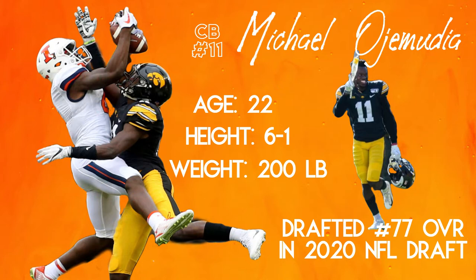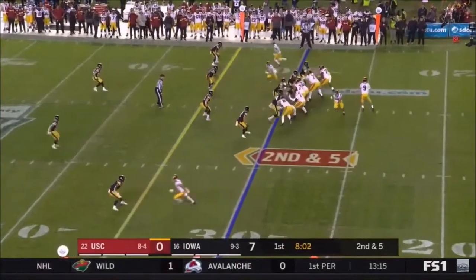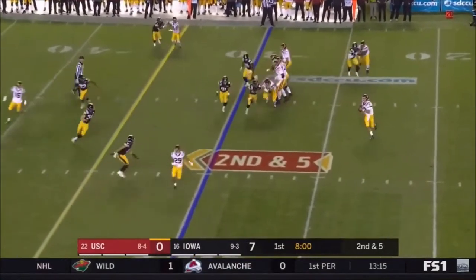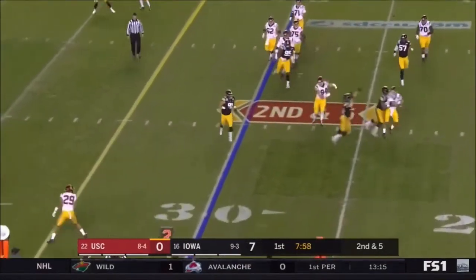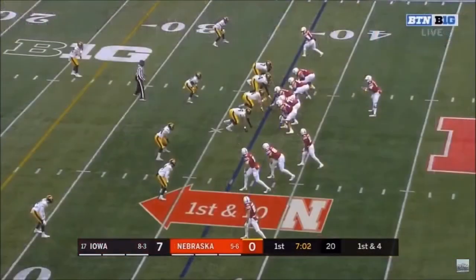But getting Ojemudia at 77 overall, great fit for a zone corner. He's a really, really smart, instinctive zone corner out of Iowa. Ojemudia is a great athletic fit in Fangio's scheme. He's got good length. He's 6'1", 200 pounds. He has those long 32-inch arms, and he has 4.45 speed and good acceleration.